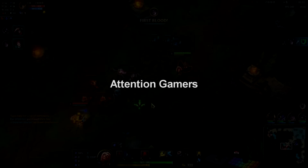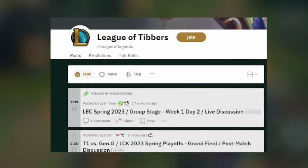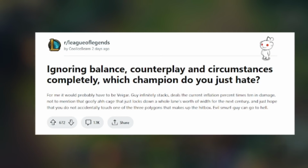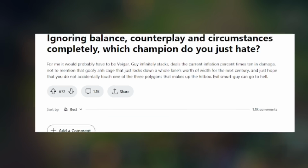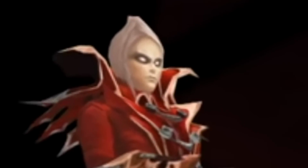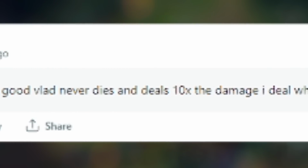Attention gamers, the other day I was just trying to speedrun losing all my brain cells by scrolling through the League of Legends main subreddit when I found this post asking about which champ is the most hated, and as a League player I'm all for hating stuff, so I took a peek. Turns out the number one answer, and one that got more upvotes than the thread itself, was Vladimir, the blood-sucking piss-puddling manaless monster, with the description that he's always an unkillable beast when he's on the enemy team or a useless little blood clot when he's on yours.